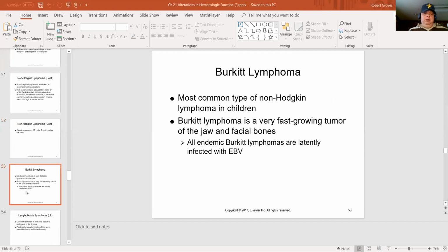Burkitt lymphoma is a B-cell tumor and involves the jaw and facial bones and sometimes the abdomen. It is the most common type of non-Hodgkin lymphoma in children. It is common in Africa, and usually results as a latent effect of a previous Epstein-Barr virus infection. Treatment is by intensive chemotherapy.